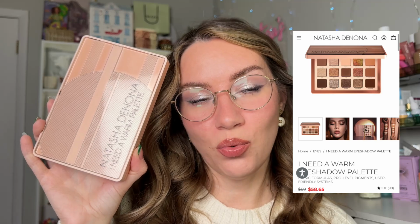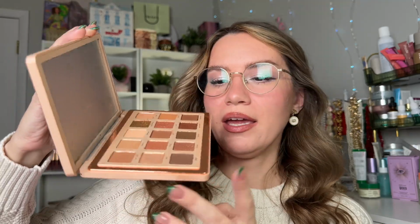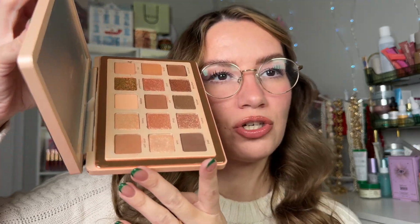Number 12, and this is a palette that came out this year, and it ranks quite low for the same reason that the bronze palette is on number 17. So this is number 12, and it's the Natasha Denona I Need a Warm Eyeshadow Palette. Again, warm color story, not necessarily for me, not the biggest fan. This shade is broken, so I can't really show you the color story very well, but you get the gist of it. It's just a warm eyeshadow palette.